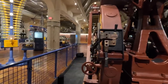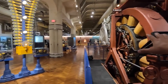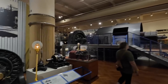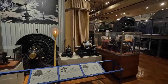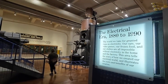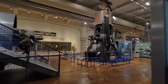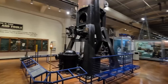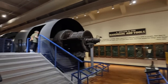So the exhibit in this area is kind of going from, we started with our steam power, now we're starting to get into our more electrical powered systems over here, electrical power generation systems. And they have a lot of stuff here on demonstration as well. Electrical area from 1880 to 1990, I'm sorry, so just over 100 years is what this is going to show here. I don't even know where to show you guys that. I'm definitely going to go check out the hardware section over there.